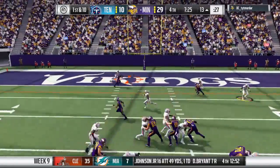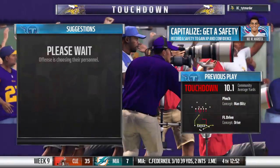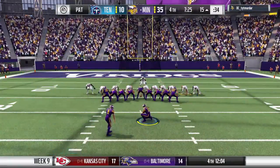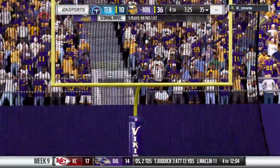From the red zone now, Bridgewater. And that'll be caught by Diggs for a Minnesota touchdown. Stefon Diggs. His 3rd touchdown of the game, number 9 on the season. And the Vikings find a way to stretch their lead.